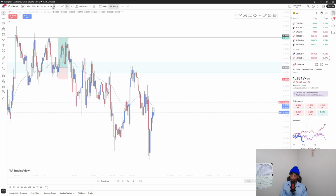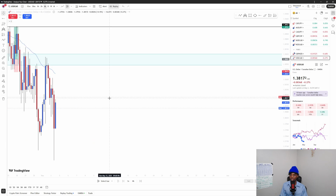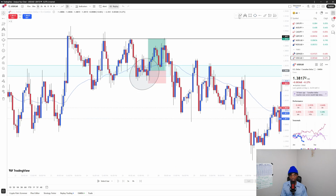USDCAD weekly time frame, same thing. We were slowing down. We go down to the 4 hour. 4 hour, whenever we are at this area of interest, we tend to go up. We go up, and then we go up, and whenever we get to this line, we sell. On the 1 hour, you can see it perfectly. We get to this zone, we go up, and on Sunday, price was somewhere around here.